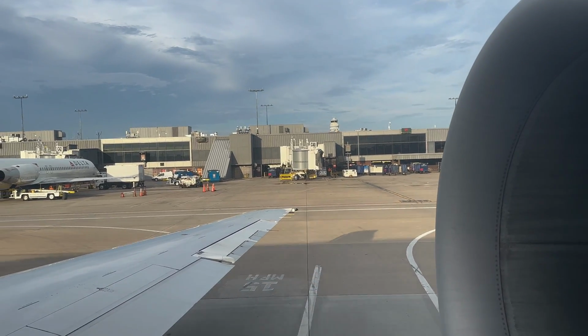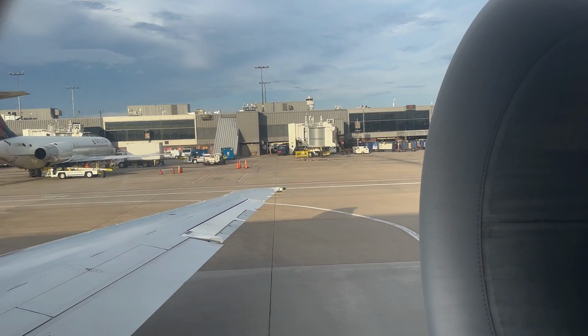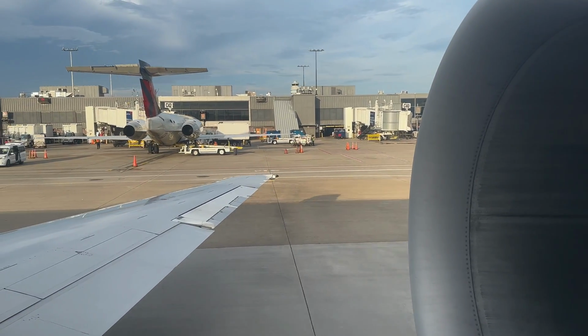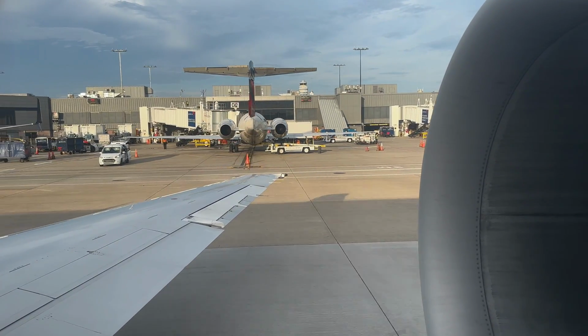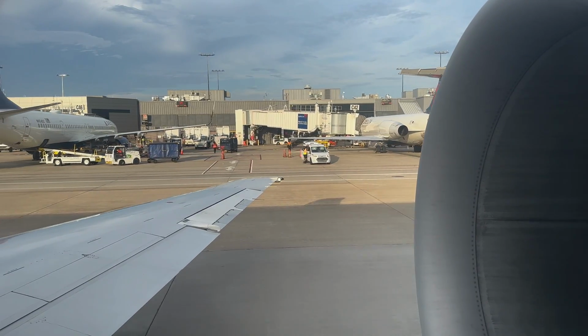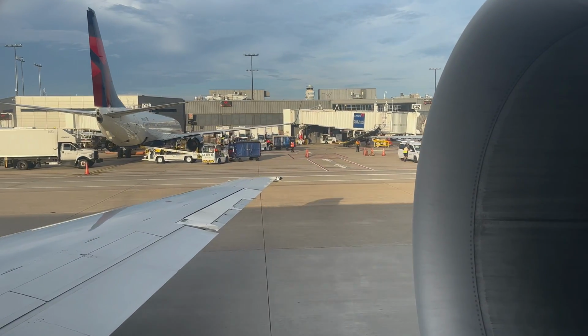In a style completely uncharacteristic of this channel, since I'm sitting right next to the right engine, I'm going to take a break from speaking for a few moments as we taxi out and take off on runway 26 left under the guidance of the Atlanta Control Tower controllers. I've got the best seat on the plane.